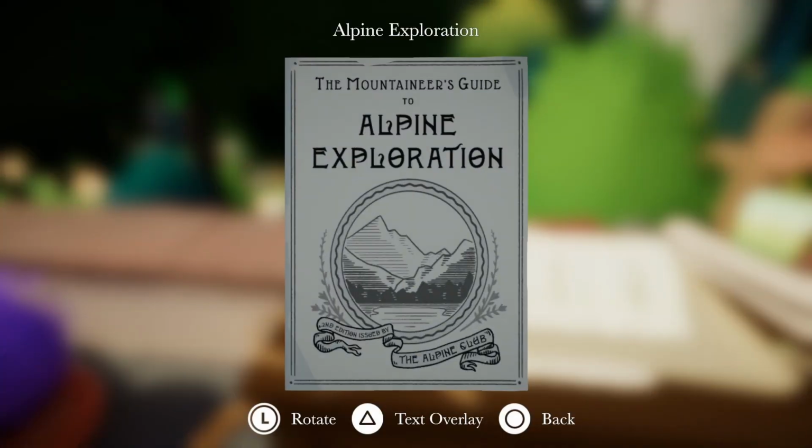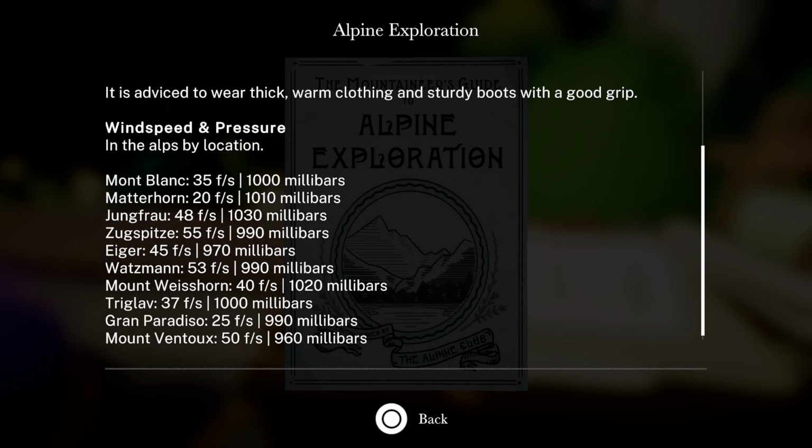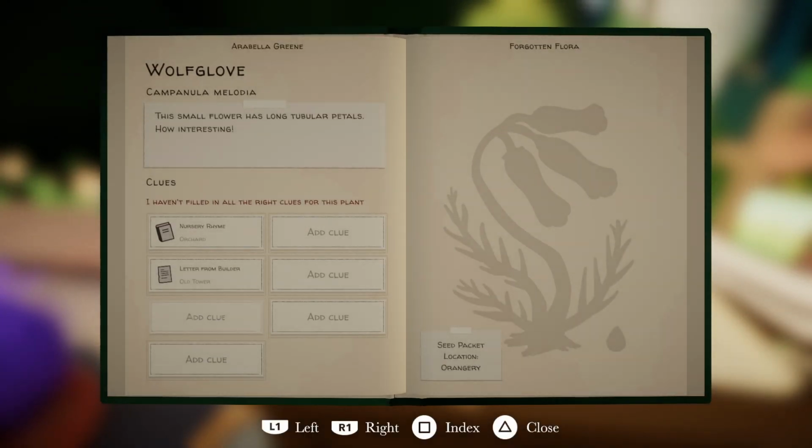The next item we'll find is a pamphlet on the Mountaineer Guide to Alpine Exploration. This gives us the wind speed and pressure of different peaks in the Alps. This is important information we'll need later once we've determined which area our plant grows in. But for now we can add these two new clues to our book.